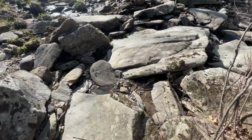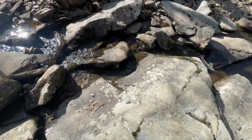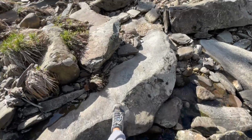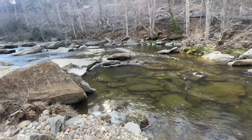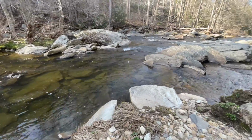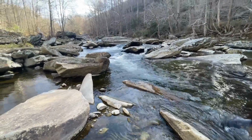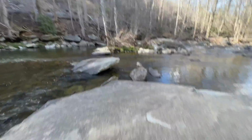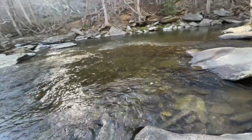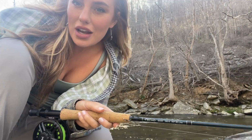So let's get down to the river. Right back there is the cabin. This river is literally right out the back door. It's awesome. Wow. It's like a pretty good beginner rock here. You guys cannot make fun of my fly casting because I've already admitted that I'm not a professional fly fisherwoman.